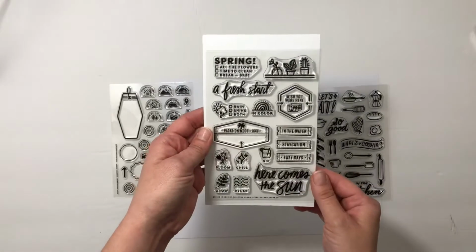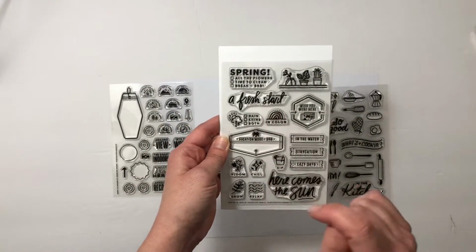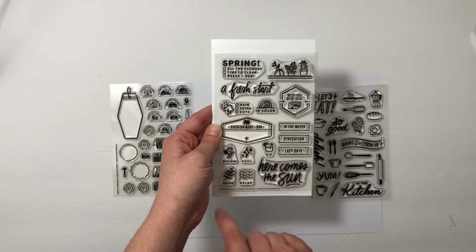This one is called Spring is Here, and that plant shelf, oh, that's so good. And then a little rainbow, some tickets, and then there's Here Comes the Sun, a fresh start, bloom, grow, relax.